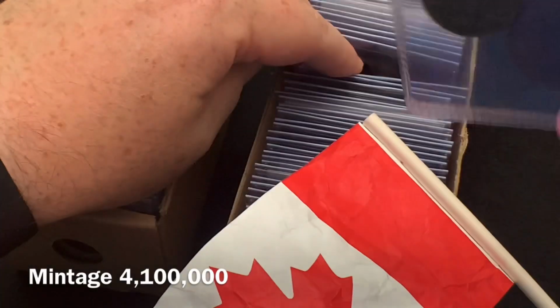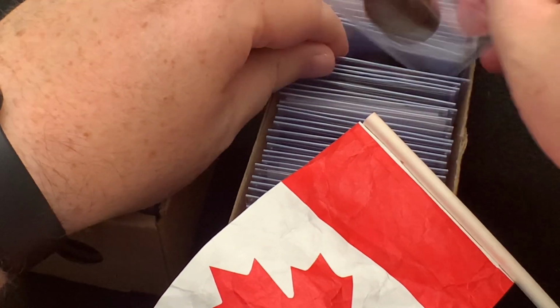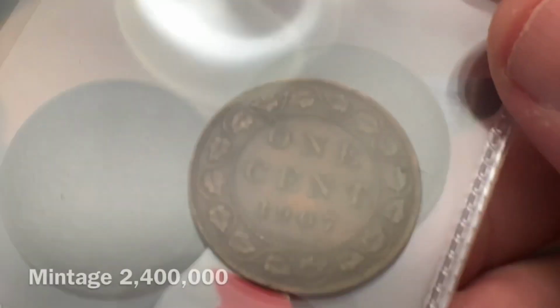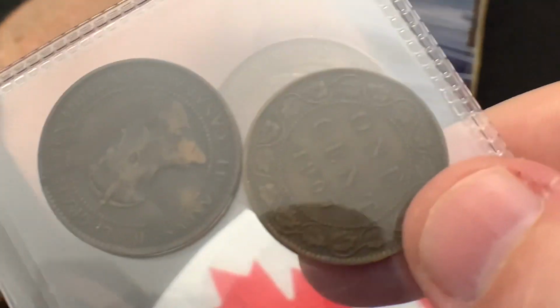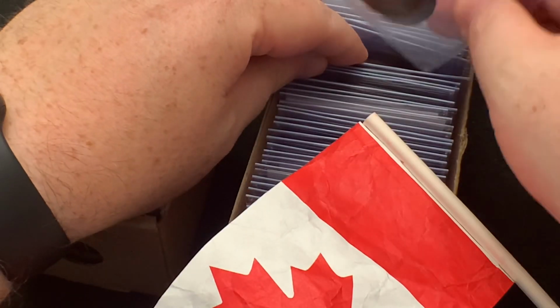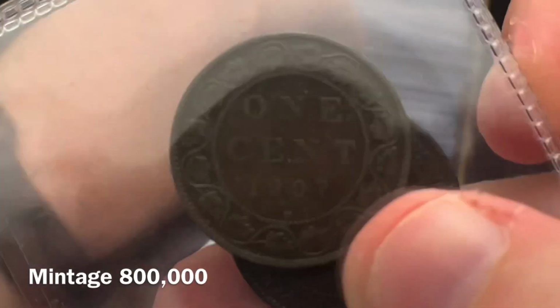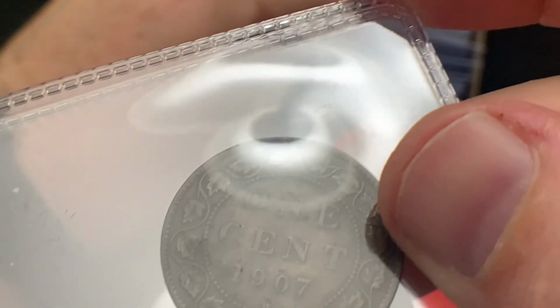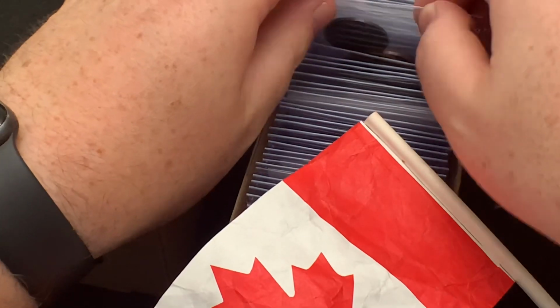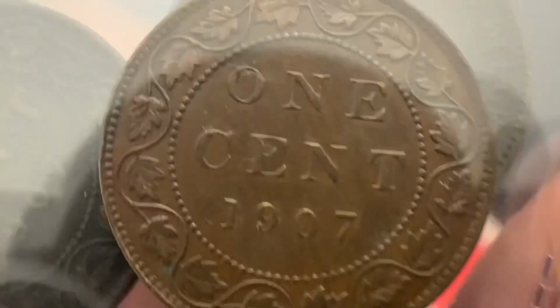Here's 1906, 4.1 million, I believe. I'm trying to think as I go here. I'm kind of glancing at my book as well. This is the 1907. This is kind of cool. So the 1907 has a mintage of 2 million or 2.4 million, but there is the 1907H. This is the one you want to look for. There's only 800,000 of these that were struck. So this is the variety that people really want to look for. Just in very good, you're talking about a $20 coin.